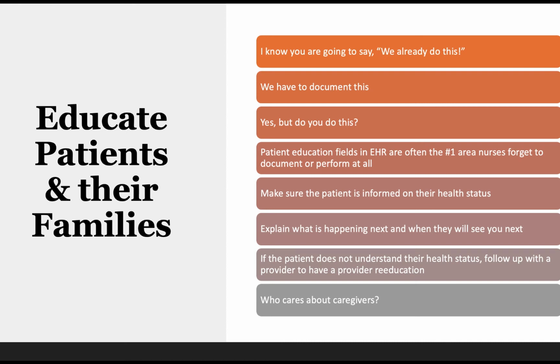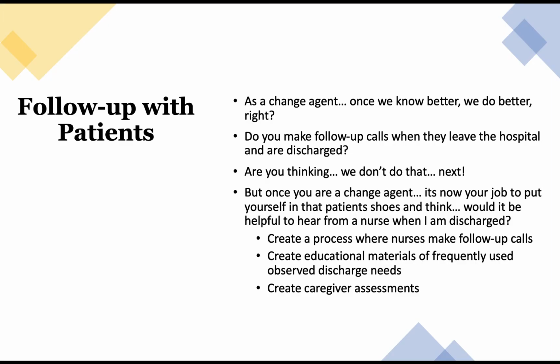The caregiver's health starts to fail. Meanwhile, we could have done something. We could have intervened somewhere along the way to find out how they were coping with their life as a caregiver. And then follow up with patients.